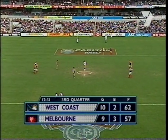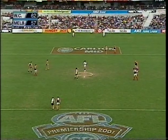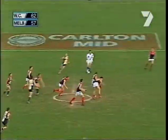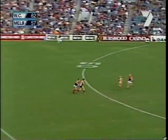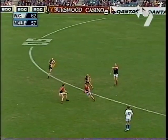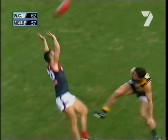So a decision like that just has so much impact on a game, doesn't it? It may have been right, it may have been there, and if it was, then he had to pay it. But gee, what an impact it has. 5 points the difference. Fletcher gets it long, needs to try and spoil. McDonald it was that did the spoiling in the end. Brown, move it forward. Here's what McDonald is told.